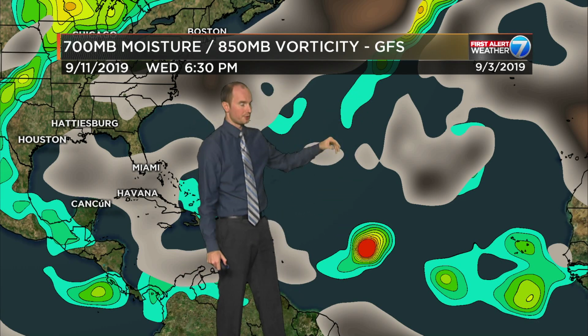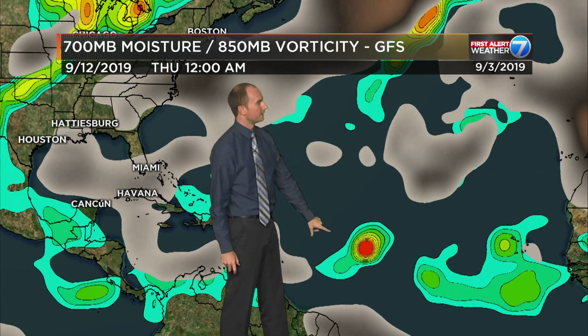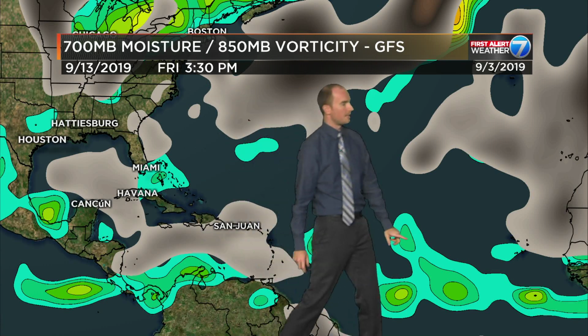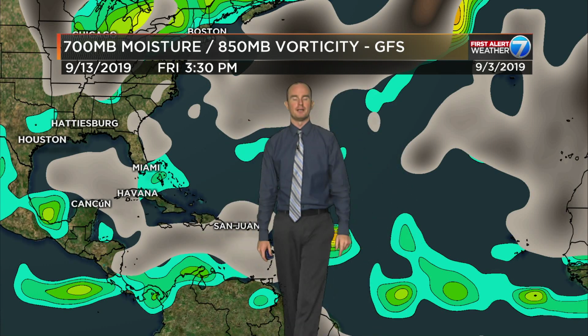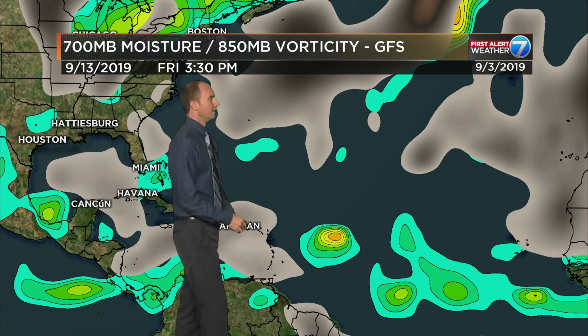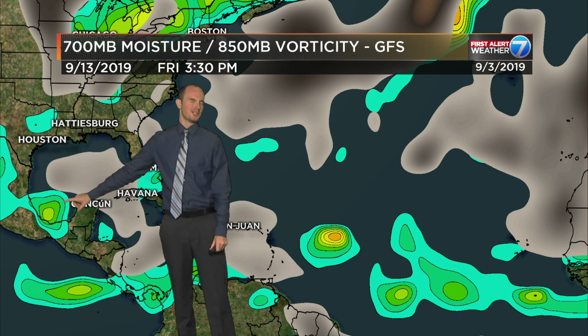This is the GFS. We'll show the European here in a second. It stays a little bit off to the south as we head through September 11th, 12th, and 13th. There's also another wave back in behind that one that the computer models are picking up on, suggesting that one may also be something that we need to pay attention to. And then back in behind me, this one kind of sneaks in the last couple of days. We'll keep tabs on this.